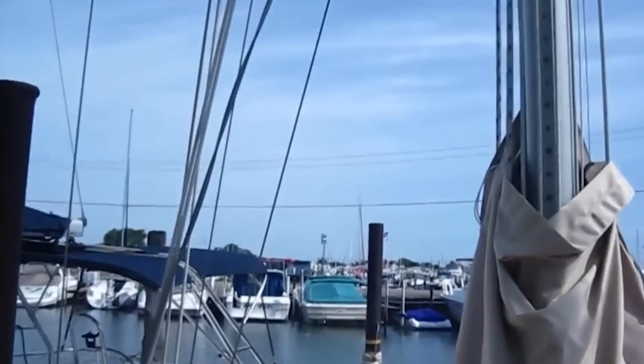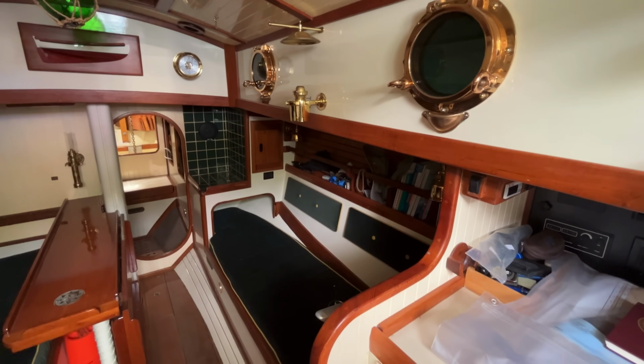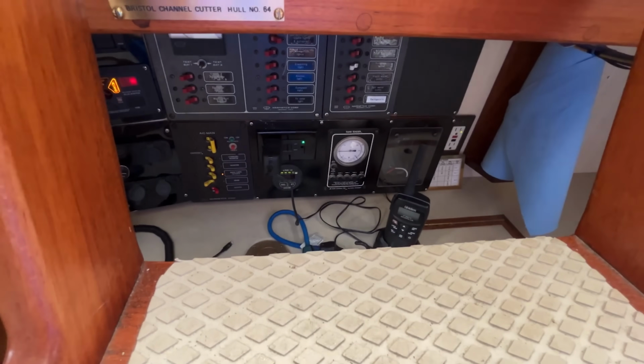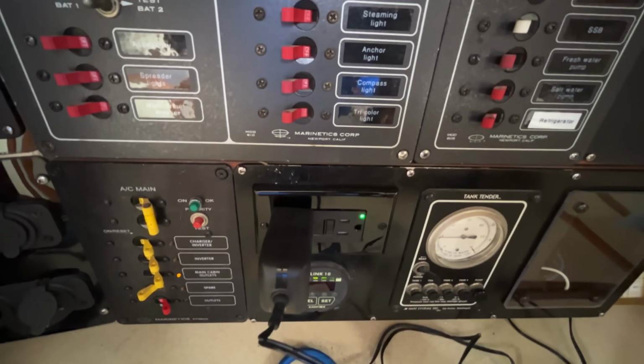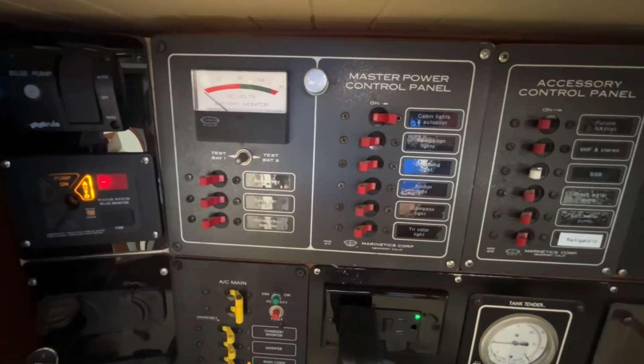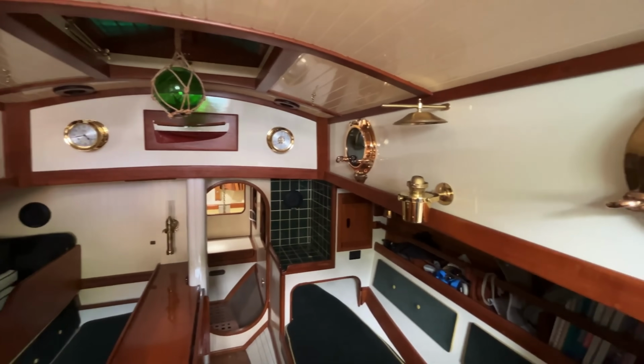Step below, and you'll find a cozy interior that feels more like a cabin in the woods than a typical modern sailboat. There's lots of wood, a traditional layout, and a warmth that makes you want to stay a while. For such a compact boat, there's smart use of space, plenty of storage, a solid galley, and room enough to live aboard comfortably for long stretches. It's the kind of boat that feels like home.